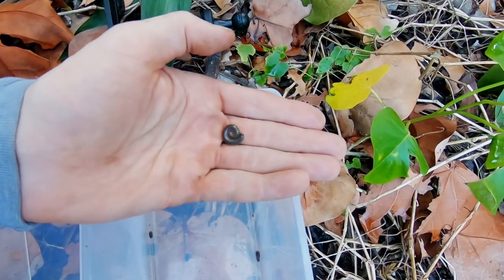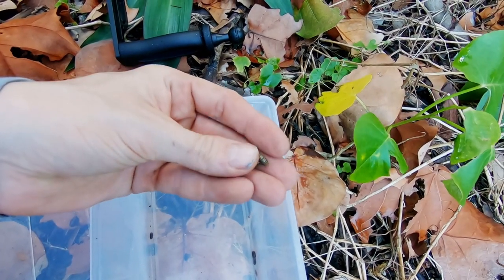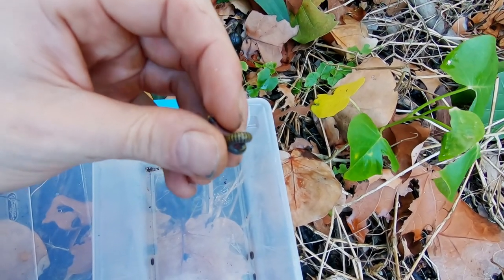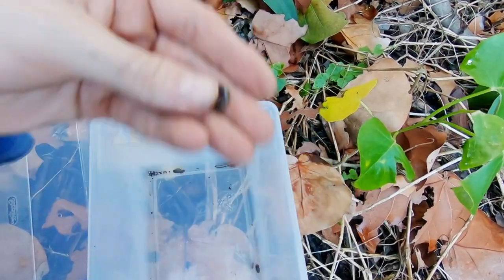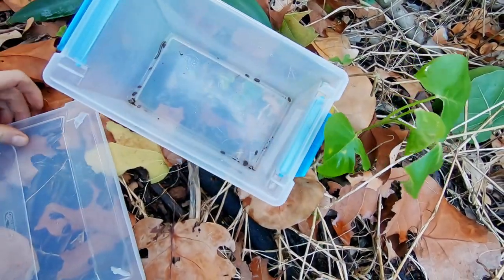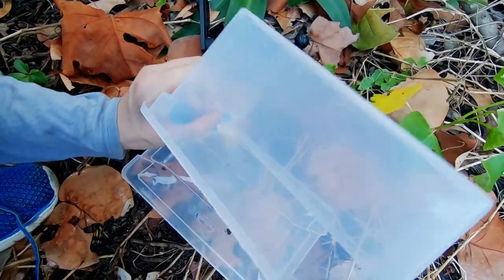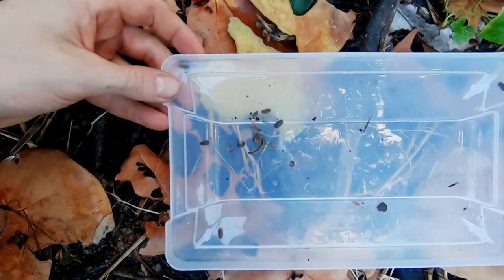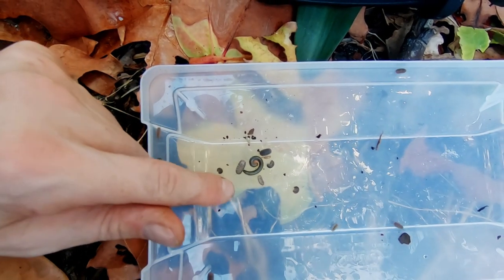I'm not sure what these guys are. I thought it was a centipede, but it seems like it likes rotten wood, and I don't know. It doesn't even have legs, so some sort of worm. I'm gonna release them. Well, actually, we'll be releasing all the animals, so don't worry. Let's shake him out. Come on.